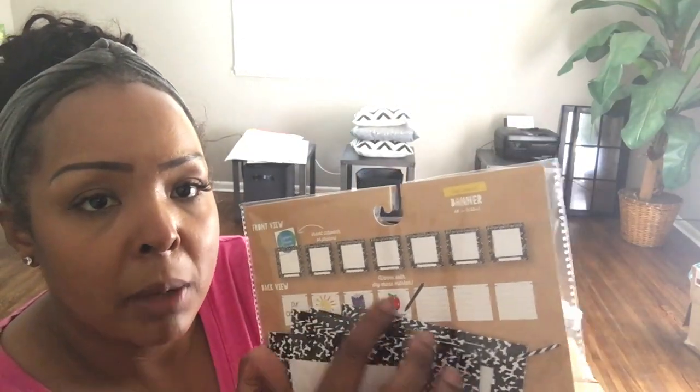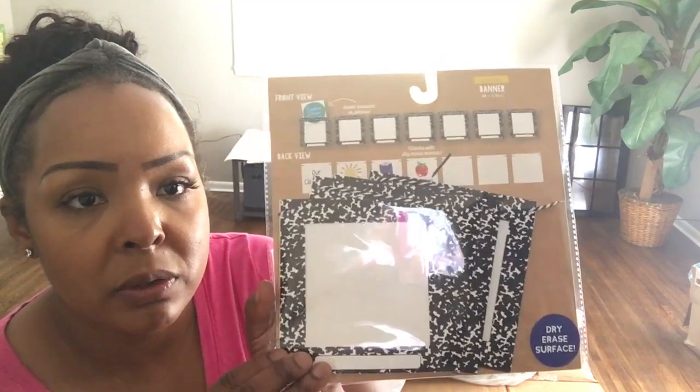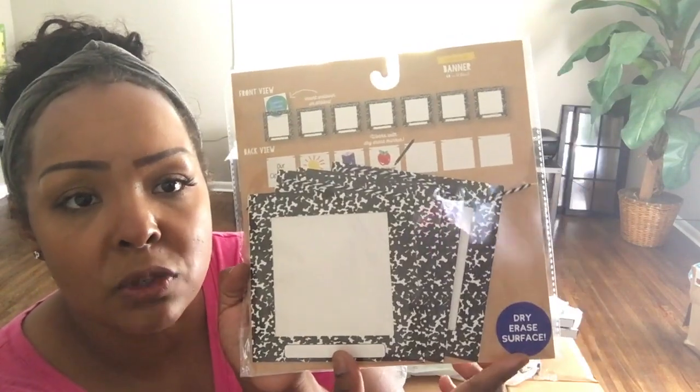So we can put all types of little sayings and things like that for the children on here. So I got this, and this, as you can see, is a dry erase surface as well. So you can use dry erase markers with it.